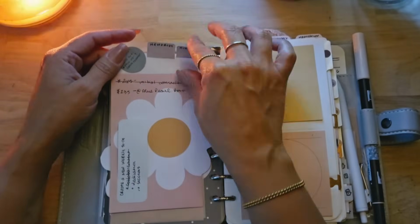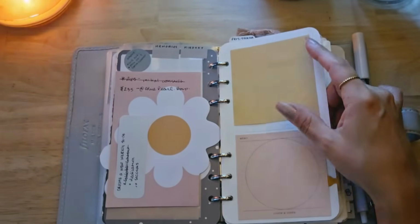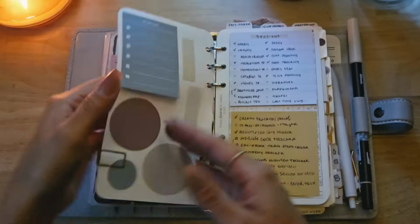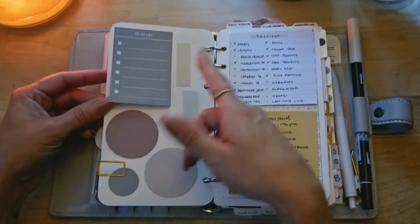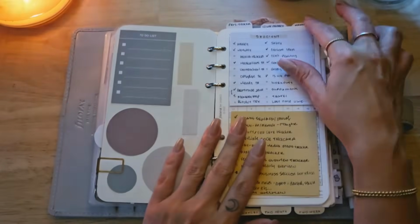I have some tabs here that I have been removing. Then in here I have some sticky notes that I like to reach for often, so I just switch these around as I go if I need to, or decide to use something different. And yeah, so this is like my sticky note inbox section sort of thing.